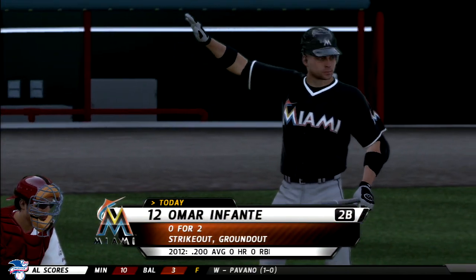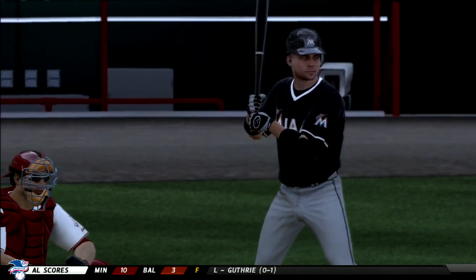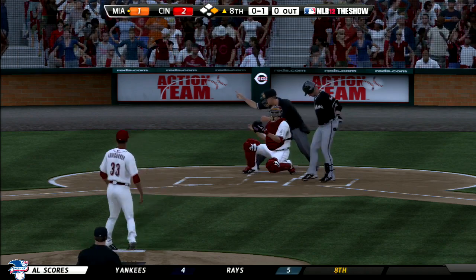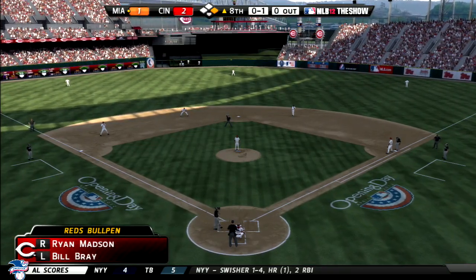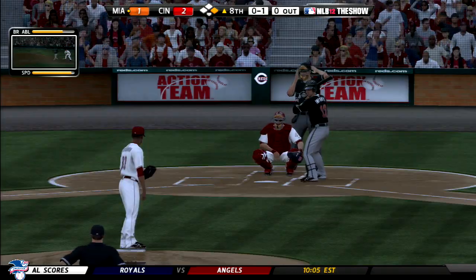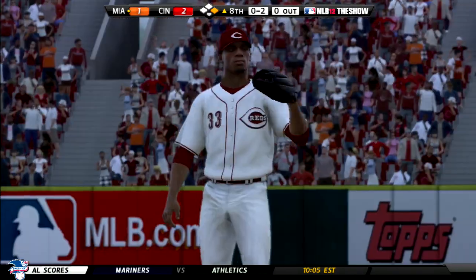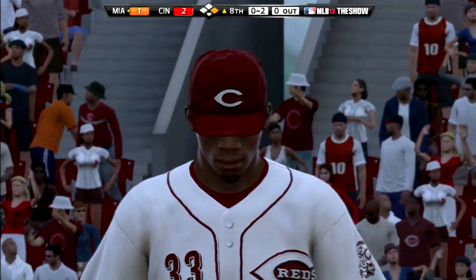Omar Infante will stand in, looking to turn things around. He's struck out and bounced into a double play so far. Not such a hot start. And a fastball's in there for strike 1. That's a called strike at the letters, though that looked high from here. It's 0-2 now. Boy, this umpire is expanding the strike zone in every conceivable direction.